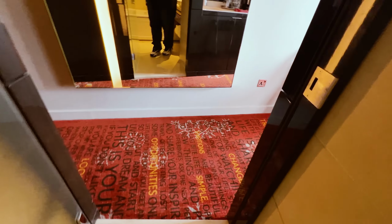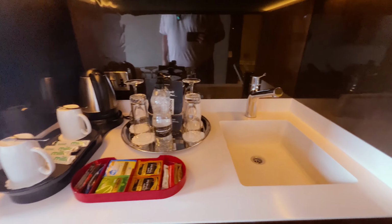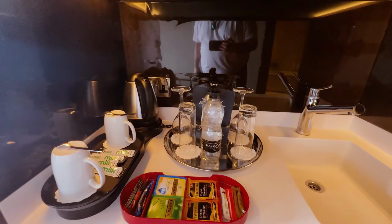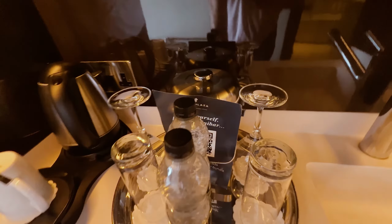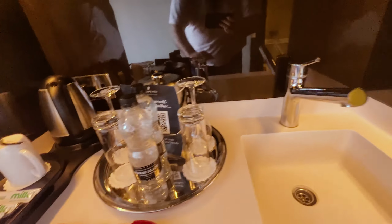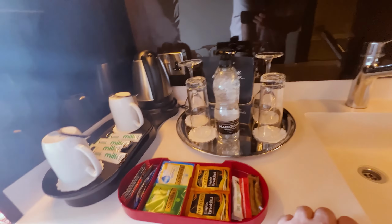So, moving on. Man, that is a huge mirror. Moving on. So we have a little sink. It's a nice touch. And the kettle, no coffee machine. There's a little ice bucket there. Empty one, so I guess you've got to ask for ice.